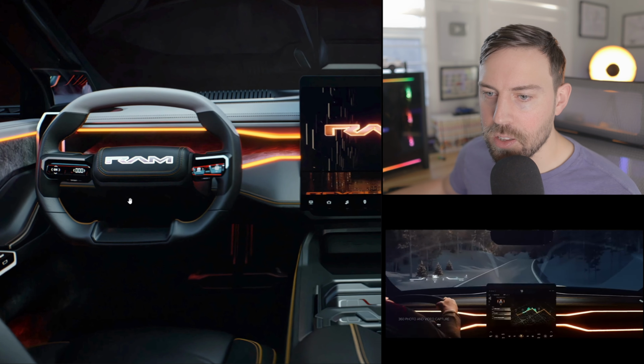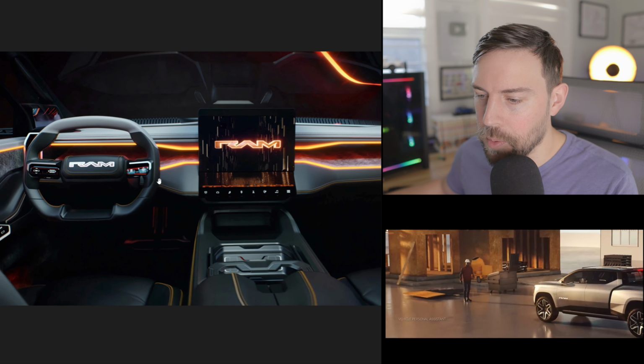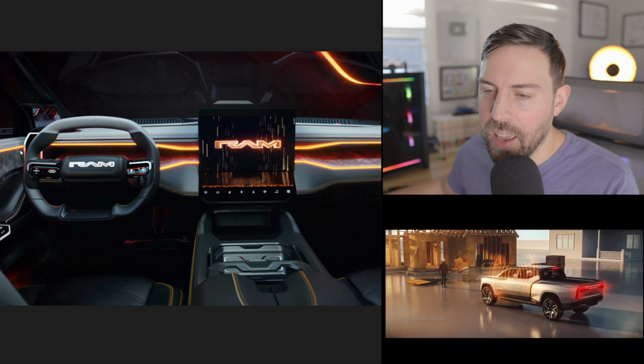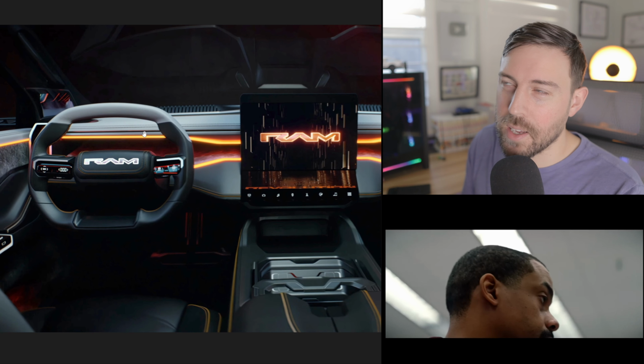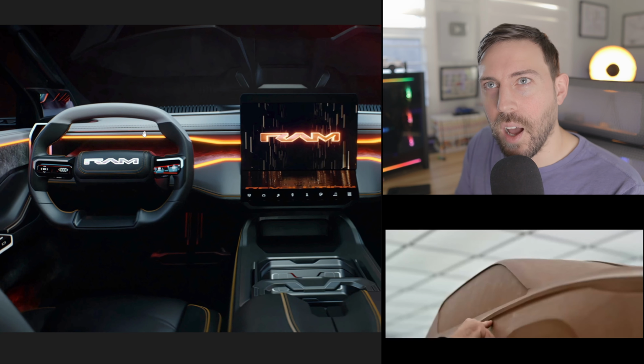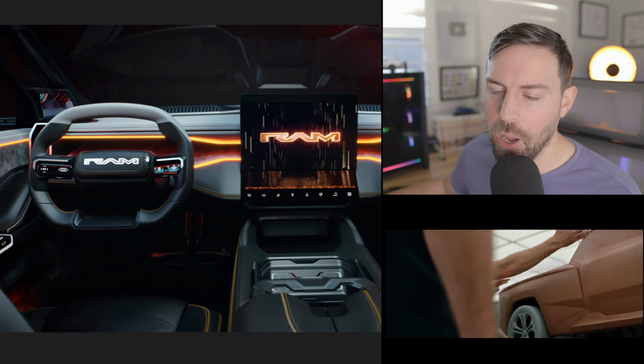We have this oblong looking steering wheel. It's going to be steering by wire more than likely. You could probably get away with a steering yoke. And something that's oblong like this, you don't want to be going hand over hand because it's hard to predict the shape of the wheel. So more than likely, it's like a steering by wire system.